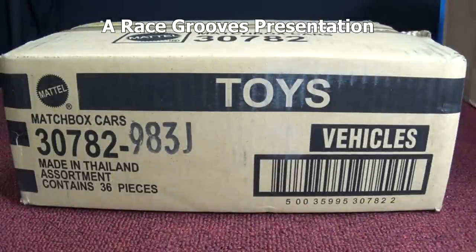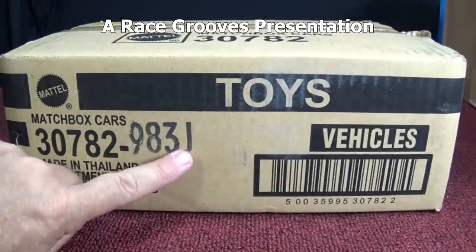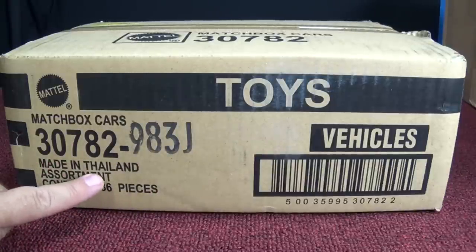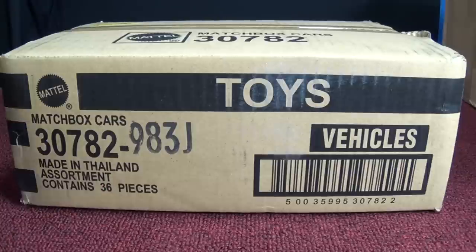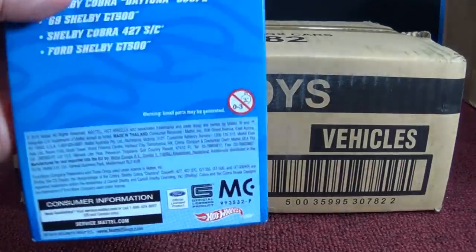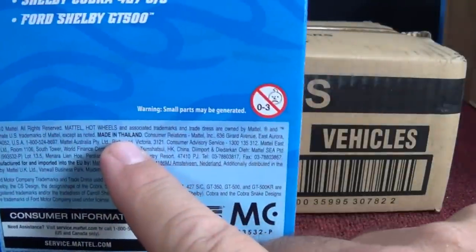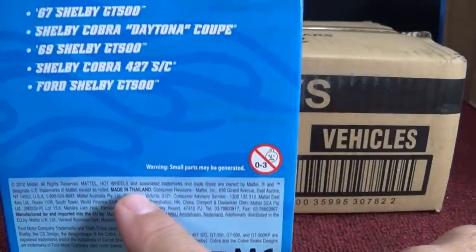Let's take a look at the 2014 J-Case assortment for Matchbox cars. Only 36 in a case compared to Hot Wheels cars. Now, Matchbox cars are made in Thailand. They do make Hot Wheels in Thailand as well. If you look at the back of your Hot Wheels 5-packs, it says made in Thailand right here.